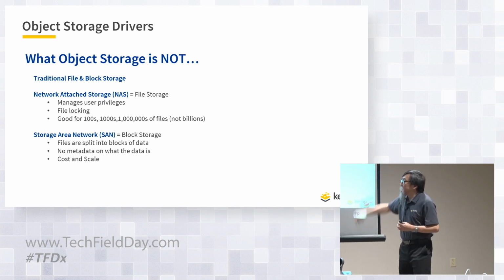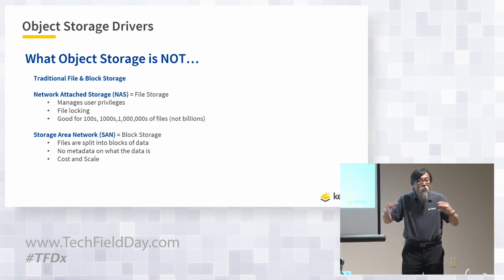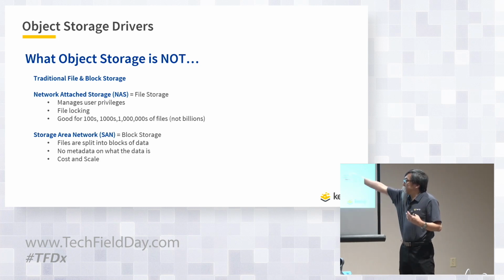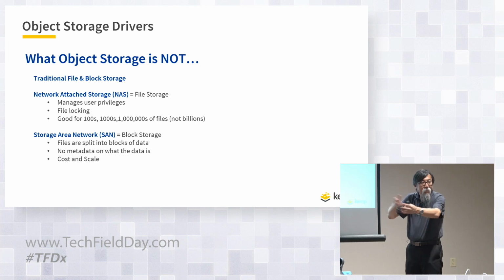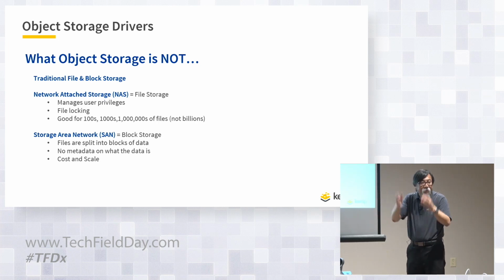It's not flexible. And then we have storage area networks, SAN. We have these clusters of systems that provide some sort of storage, and we split the files into blocks of data so we can stripe them, provide redundancy, and things like that. But the problem is, it's still a file with a file name, and that's it. And then we apply the privileges and everything else.